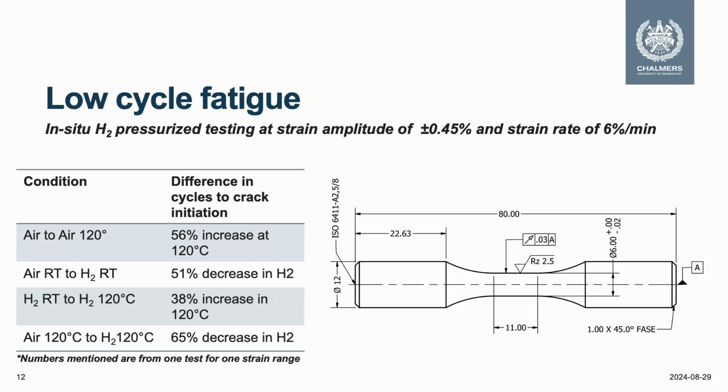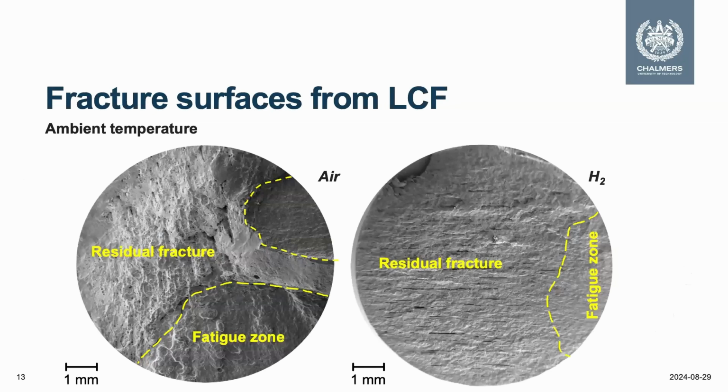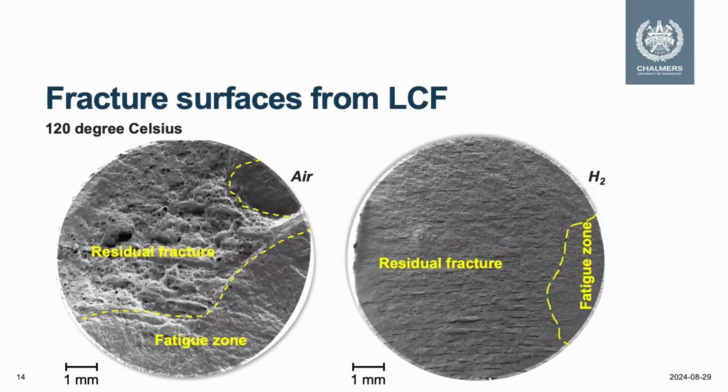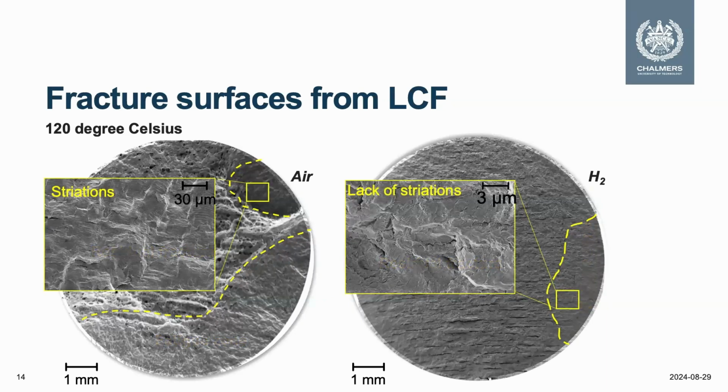But what we see here is that you have embrittlement both at room temperature as well as at 120 degrees when you test with hydrogen. When we jump into fracture surfaces, we clearly see a very big difference in low cycle fatigue fracture surfaces when tested in hydrogen gas. We see the residual zones to be very similar to those of the tensile tested specimen. But what is also peculiar is the lack of fatigue striations, which is consistent with literature that clearly mentions that hydrogen affects blunting. This is very similar to what we see at 120 degrees, pretty much exactly the same, with lack of striations, but presence of striations in air.